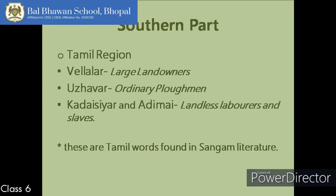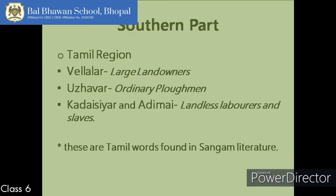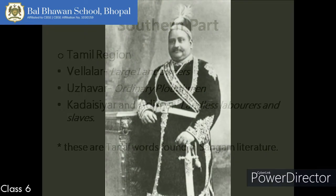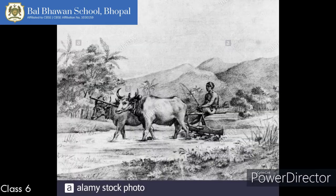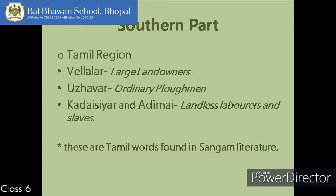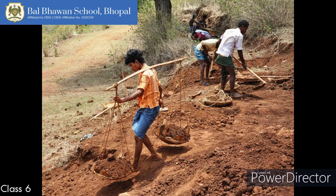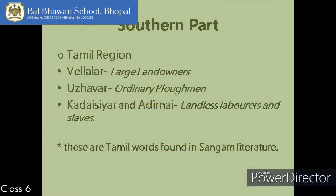And the third category were known as Kadaisiyar and Adimai. This category included the landless laborers and the slaves as well. So basically, the three types of people that existed in the southern part of the villages in India were the Velalars, large landowners; the Uzavars, who were the ordinary plowmen and not as big as the Velalars; and then the third category of the Kadaisiyar and Adimai, who served these people, who were the landless laborers and the slaves. All of these words are Tamil words which are found in the Sangam literature.